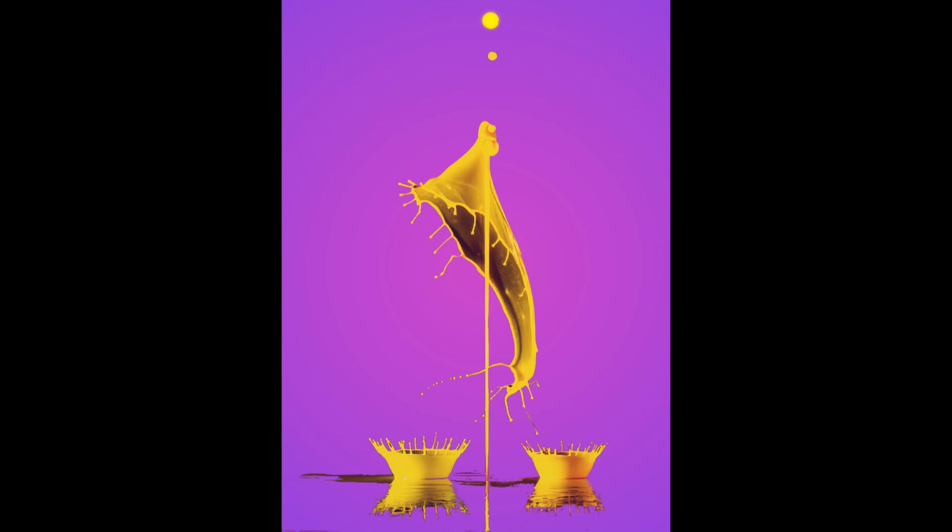So we come now to the last image, which is wow. It's a wow picture, isn't it? And it's got the wow factor. Yellow on purple. And I presume they're drops of water, drops of oil. I'm not quite sure, but it's very, very well done. It's a very creative piece of work.